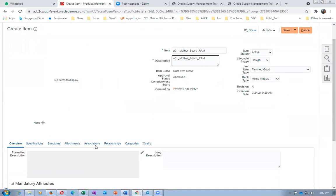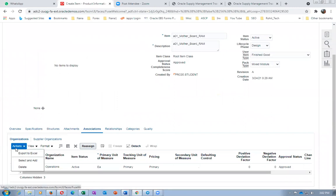Fine. Go to the associations. Then let me associate with the child or the associations, the actions. And then go to the plan.